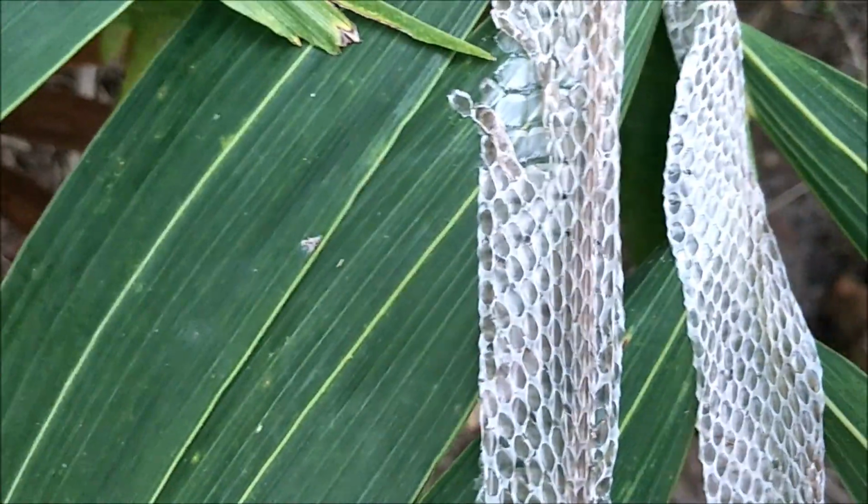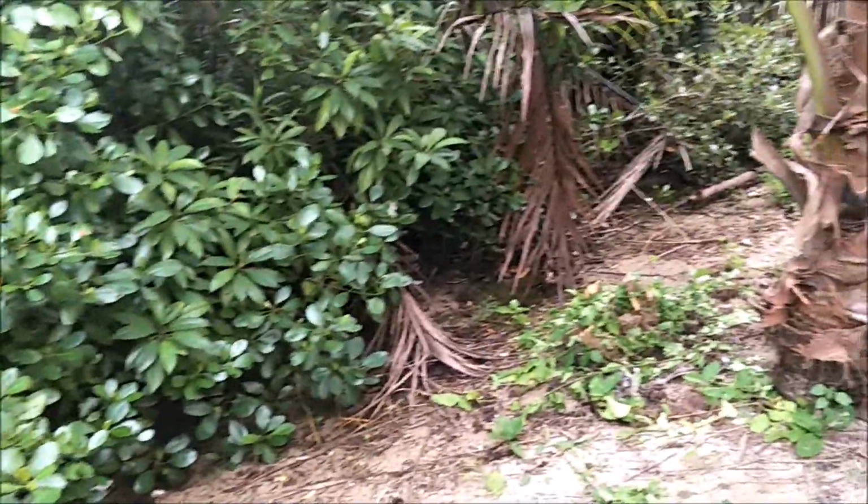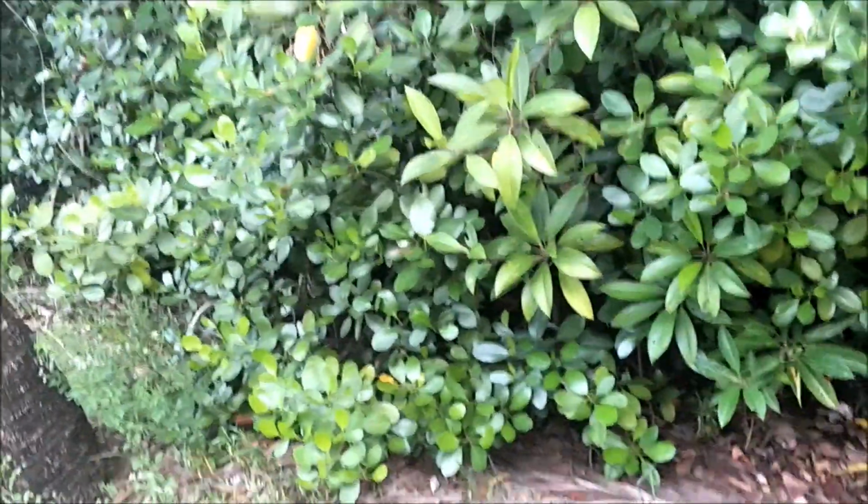See that? Yeah. And typically this would be a python, because right here is the mangrove swamp. Right here, that's mangrove swamp all there. So the pythons live in there. They're going to live somewhere around here. They're going to live in there. But we never really see big ones here. We've seen a couple babies, and that's the biggest one that we saw right there as far as the skin goes.